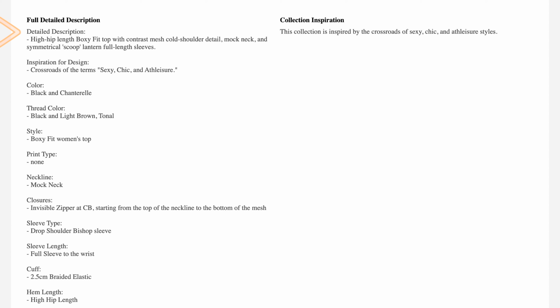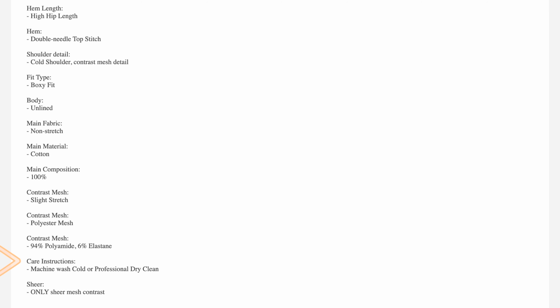And this is where you take that title and you fully flesh out every single detail that's going to be in the design. For example, this one is a high hip length boxy top with a contrast mesh cold shoulder detail, mock neck, and symmetrical scoop lantern full length sleeves. That is pretty much every single detail in this entire garment meshed into one. And then you describe all the details from color, style, print, which this garment did not have any, to the neckline, closures, sleeve type and length, hem length, cuffs, fabric types, and care instructions for the garment.